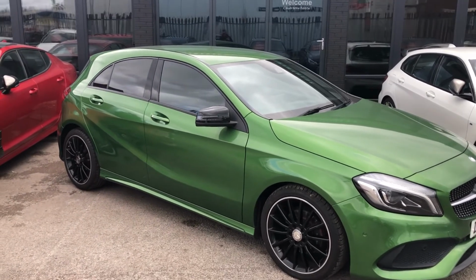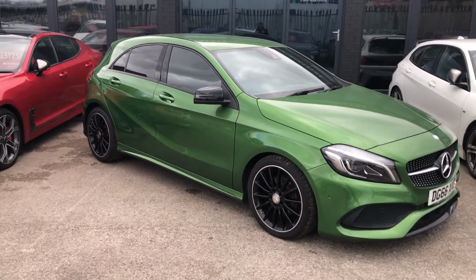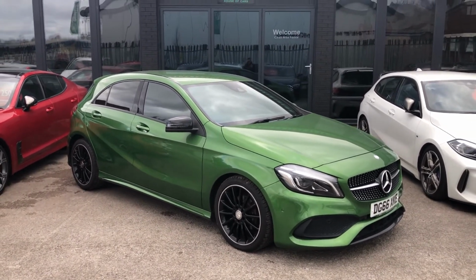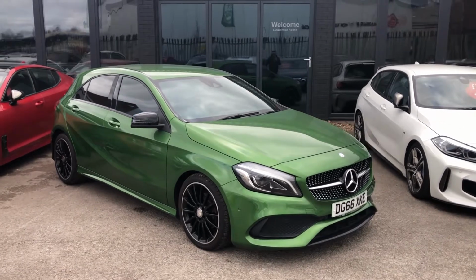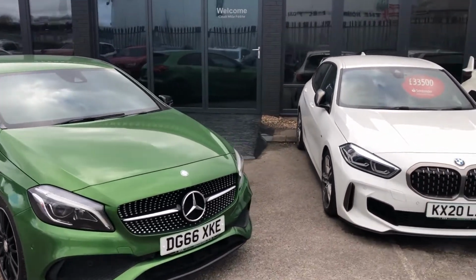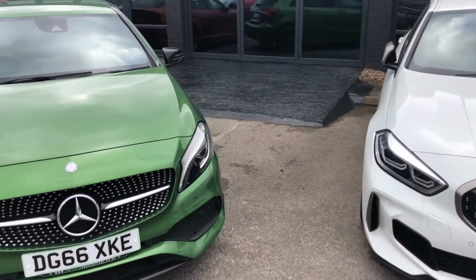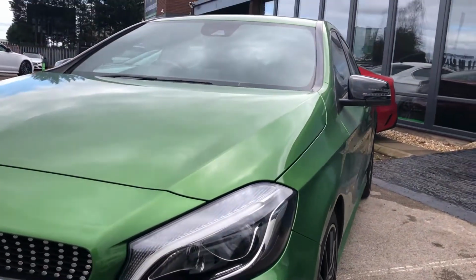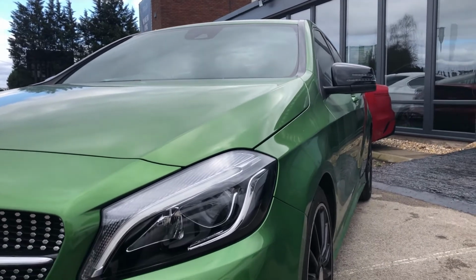Now, alongside the black styling pack known as the night pack, you can see that this A200 is definitely better than any other one you're considering, and these, my friends, are the reasons just why I make such a statement. Of course, paintwork, Elbaite green, deep metallic, awesome colour.